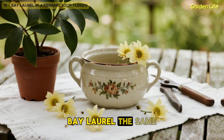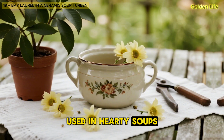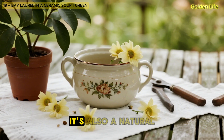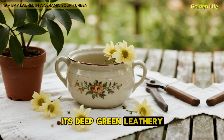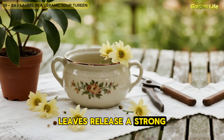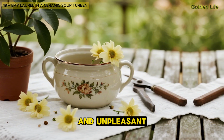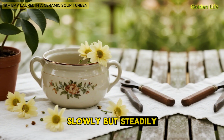Bay laurel, the same plant that gives us the bay leaves, used in hearty soups and slow-simmered sauces, is not only delicious, it's also a natural insect repellent. Its deep green, leathery leaves release a strong, woodsy fragrance that mosquitoes find overwhelming and unpleasant. This elegant herb grows slowly but steadily.